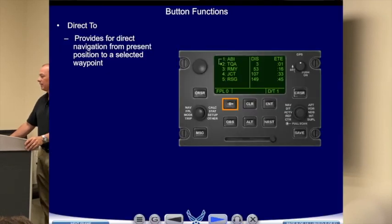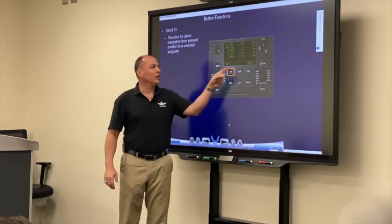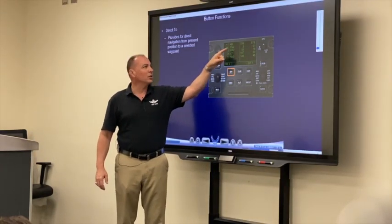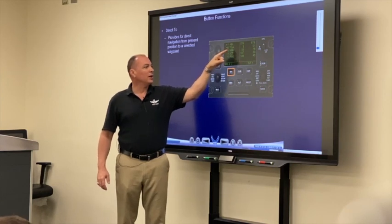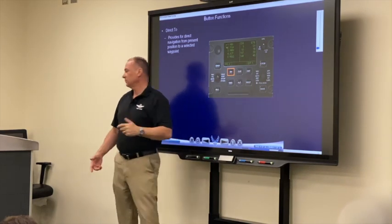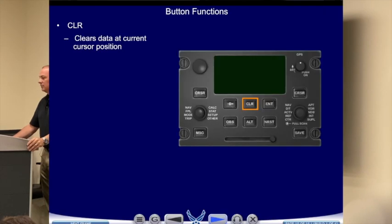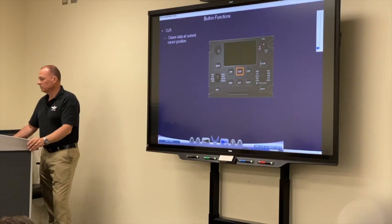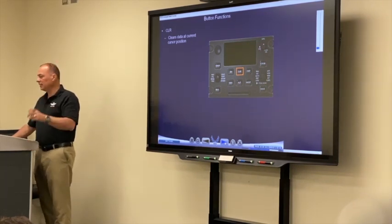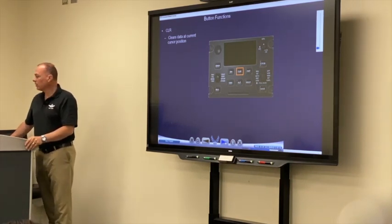Direct to. You use this all the time. So you'll find a point in your flight plan. In this case, it'll be Tuscola VOR. Once it's on that, you'll hit direct. It'll go to that point when you hit enter. So it's direct navigation. Clear. It clears out whatever data entry was in there. Or you can remove a point in your flight plan if it's highlighted. It's kind of like a delete button, if you will, on a keyboard.